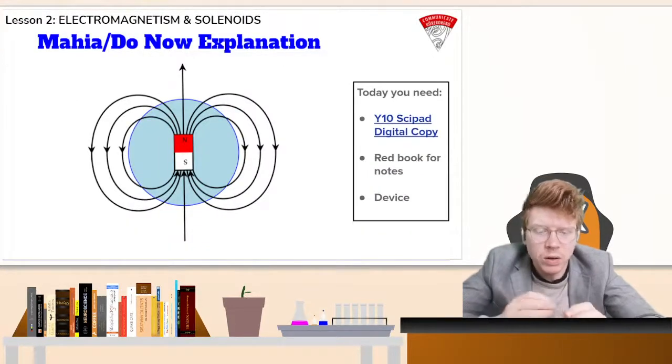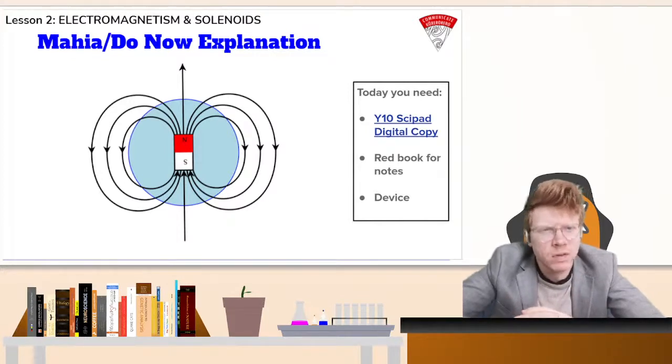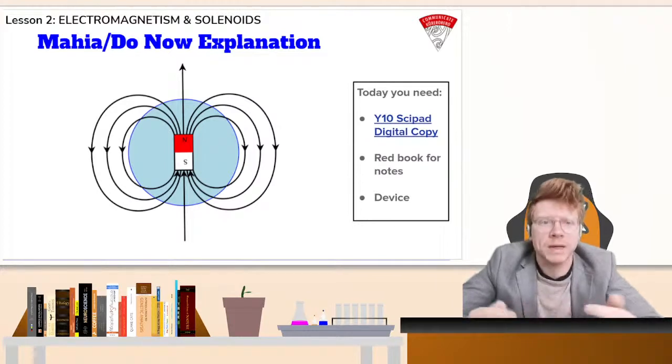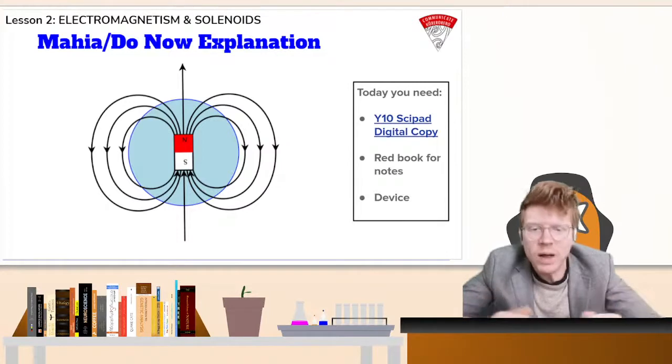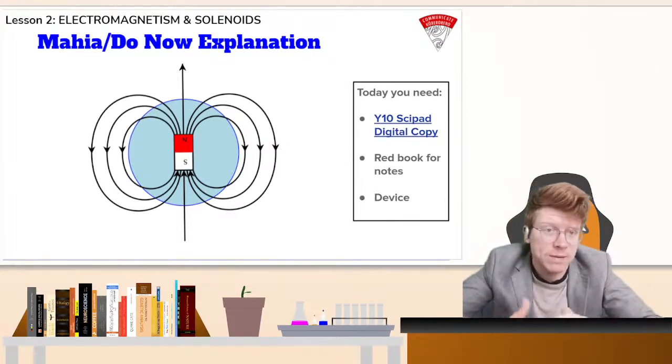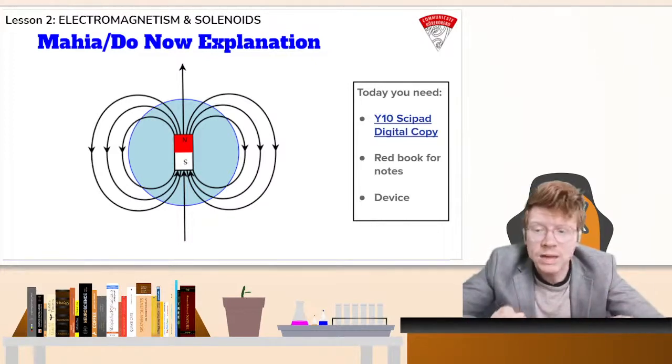There we go. So you'll notice all the arrows coming out of the North Pole heading into the South Pole. And the magnetic field lines are the closest really close to the magnet, or close to the tips of those magnets. So you'll notice that that is where the magnetic field is the strongest, and that might make sense to you because if you get two north poles of magnets and bring them close together, there's a lot of resistance. Whereas when they're quite far away, or maybe over on the side, there's less resistance. So more lines in the same place indicates a stronger magnetic field.